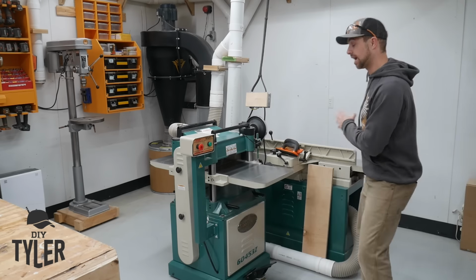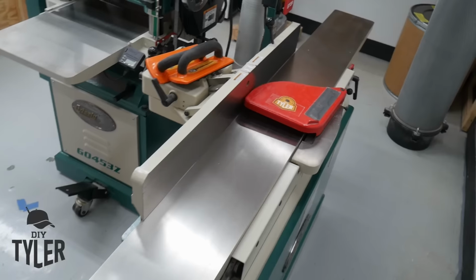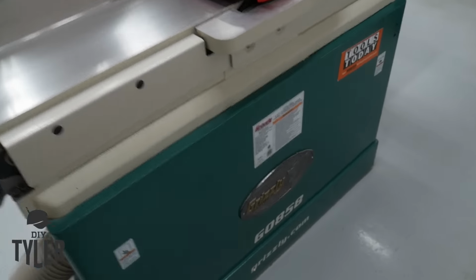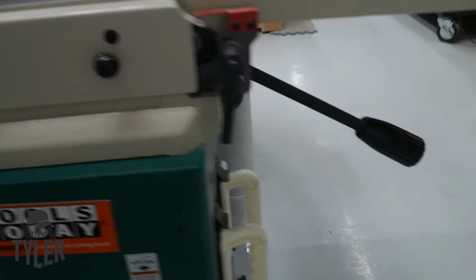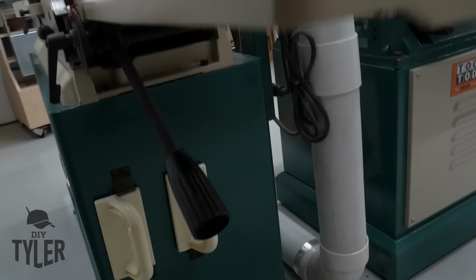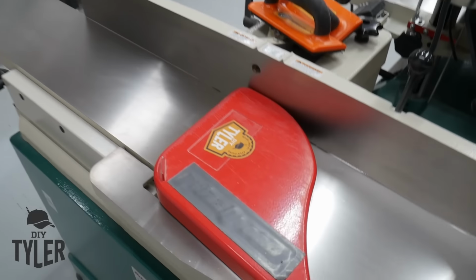So I went with an 8-inch Grizzly. This is a parallelogram bed, and it has a monster motor in there, and it's a Helix helical cutter head, which is just amazing. It's a beautiful finish right off of the tool, and plenty of power, and the 8-inch is fantastic.